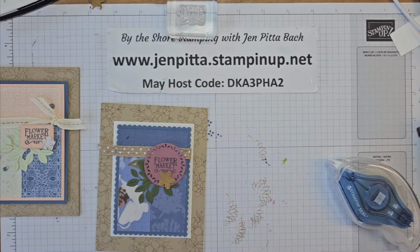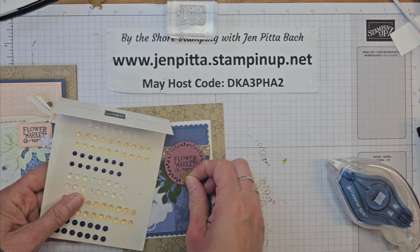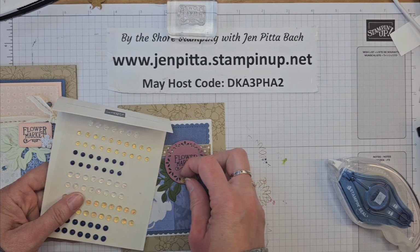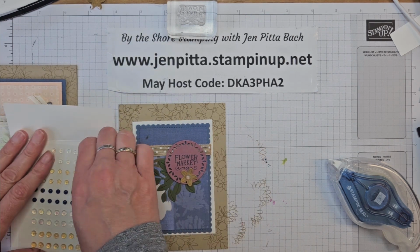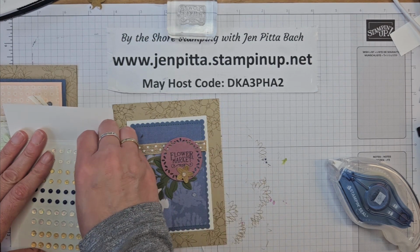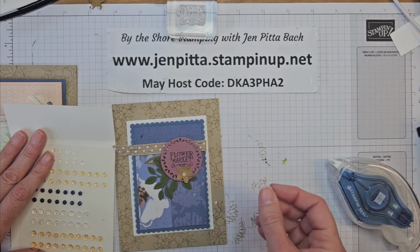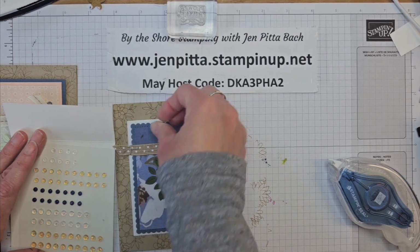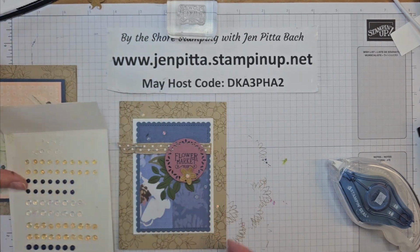And then I think we need a little gem in the center there. And I actually have these really handy, so I'm just going to use this clear one here in the middle. And maybe we'll use a couple of the little ones down here. And up there. There we go.